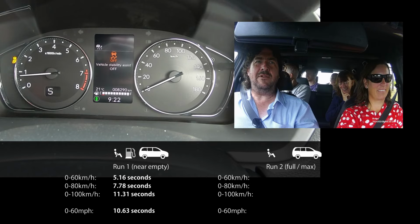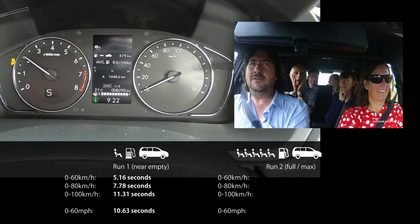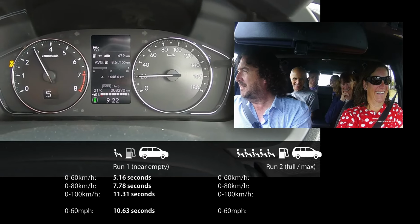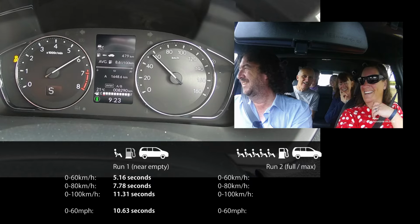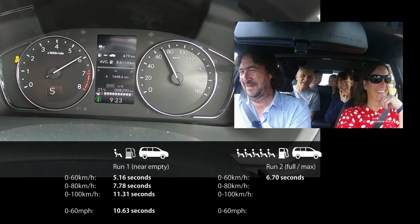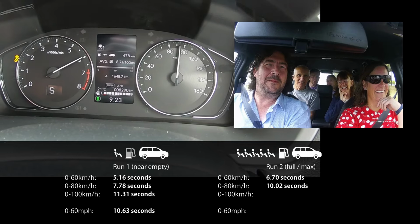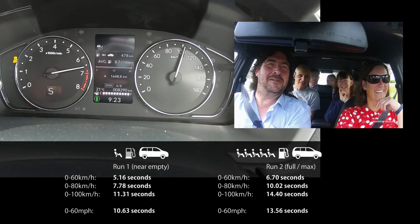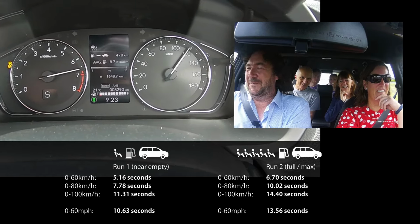Traction control off. Everybody ready? Yeah. Here we are. Brake standard. Come on, car. Come on. It's like a complete non-event. We're looking for 11 and a half seconds. What was that? 14 and a half.